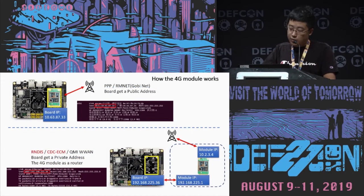Another way, for example, in RNDIS or ECM modes, the 4G module usually has two network cards. One dials first to get the public address from the operator, and another network card is connected to the IoT device using a 192 network segment. It looks like the 4G module becomes a router, and the IoT device accesses the internet through this router.